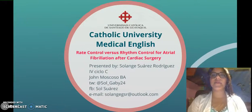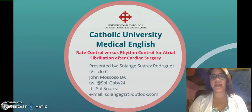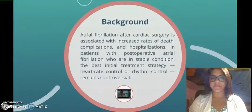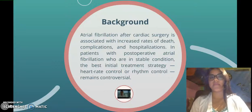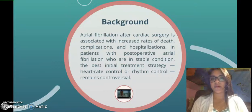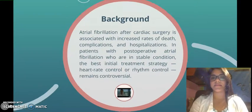Rate control versus rhythm control for atrial fibrillation after cardiac surgery. Background: atrial fibrillation after cardiac surgery is associated with increased rates of death, complication, and hospitalization. In patients with postoperative atrial fibrillation who are in stable condition, the best initial treatment strategy, heart rate control or rhythm control, remains controversial.